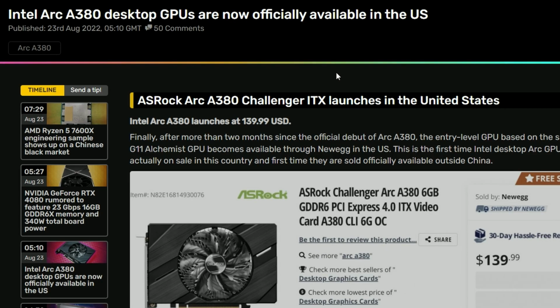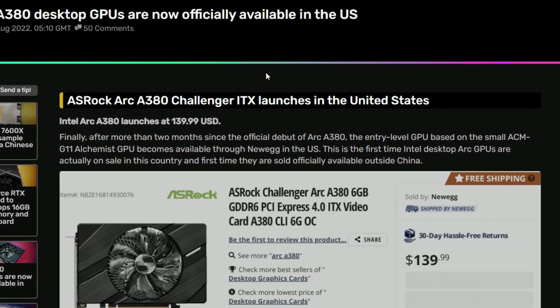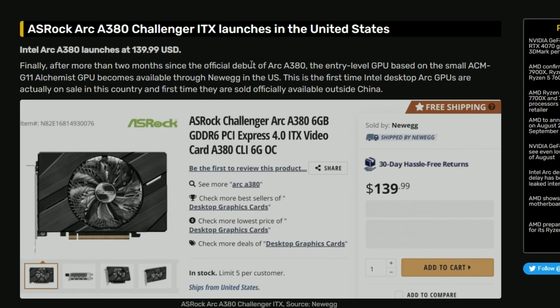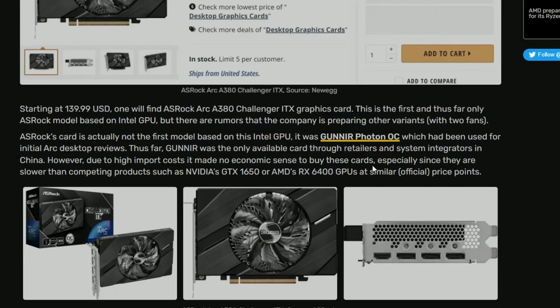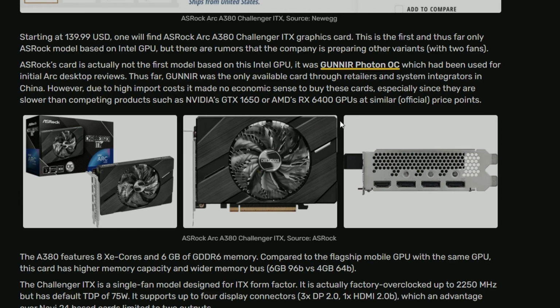First up, we have the Intel Arc A380 finally coming to the US. Finally. And that is ASRock bringing in the A380 6GB model. As you can see, it's coming at $139.99, basically 140 USD. And if you look at the pictures here, it's pretty good. It's compact, small form factor. And it's probably 75 watts because it doesn't have any PCIe lanes for power. So yeah.